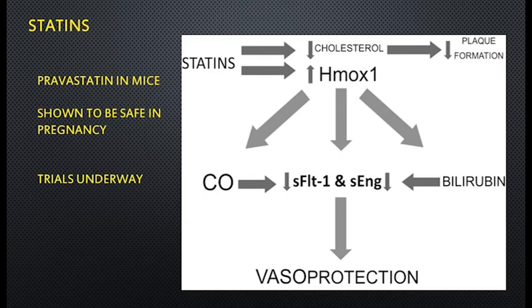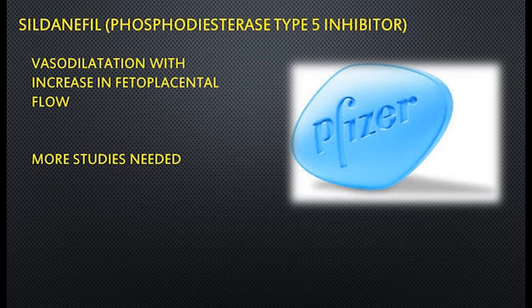Sildenafil, we mostly know it as Viagra. The mechanism is vasodilatation, which will improve uterine placental flow. There is not much that I could find here, but there was a UK study which showed no prolongation of pregnancy compared to ladies who had placebo. However, a recent study done in Brazil showed that the pregnancy was prolonged by 5 days using sildenafil. So more studies are needed to see whether we can actually use this.